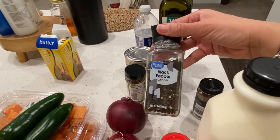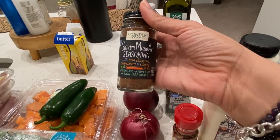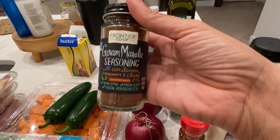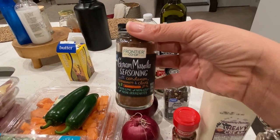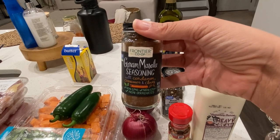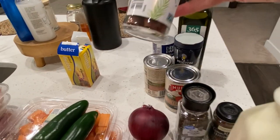And then I have black pepper, which we're gonna add. We're also gonna be using this garam masala seasoning. I've never tried this before. If any of you have tried garam masala seasoning, let me know down in the comments below if it's good. So hopefully that will taste good.